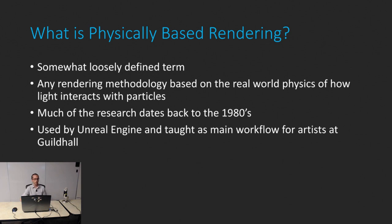So what is physically based rendering? It's a somewhat loosely defined term. It gets thrown around a lot these days. But in a general sense, it's really just any rendering methodology that's based on the real-world physics of how light interacts with particles. And a lot of this research actually dates back to the 80s and some even further back than that. And we're using it today in real time because we actually have the processing power to do this stuff at 60 frames a second. It's used by Unreal Engine by default, and it's the main workflow taught for artists here at Guildhall, which was another plus for me because I got a lot of insight into how artists work.